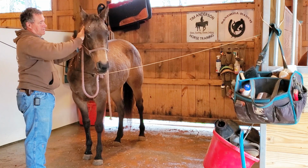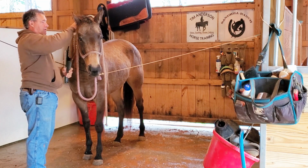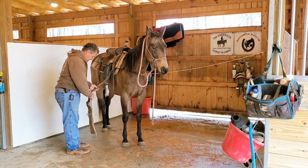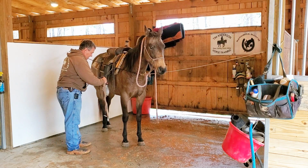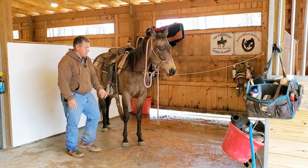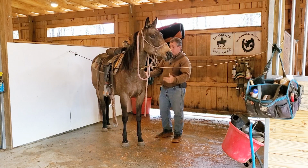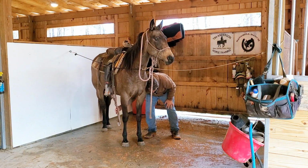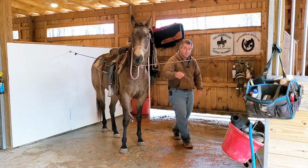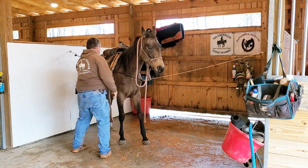She has had 30 days under saddle before she came here. Somebody started her and really seems to have done a good job with her. Athena is here for possible performance training, to see if she'll be a reining horse or a cow horse. I'm going to evaluate her for that. So far, I really like her personality and her demeanor. There's nothing about her demeanor that has made me want to rule her out as a performance horse.